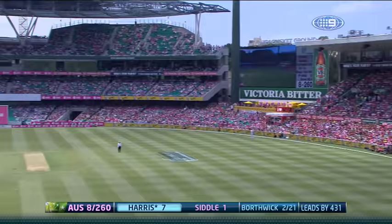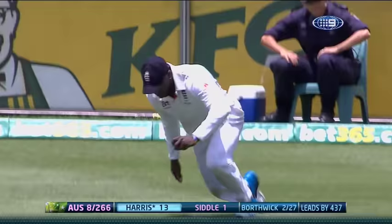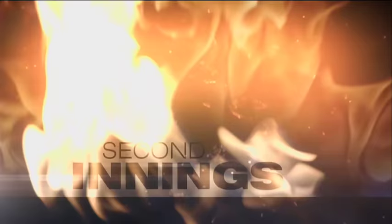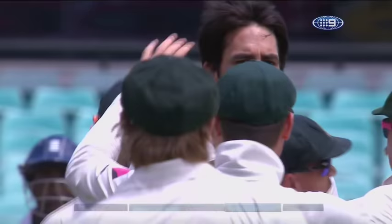Oh, not only is Ryan Harris a strong boy, he's brave. Catch! Calls go up for the catch. And Carberry this time is able to comfortably stay inside the boundary. It's an edge, and Bairstow picks up a catch. Good bowling. Oh, it's really good bowling because he's got him fishing and edging. Well, he's beaten for pace, for bounce, for all the things that the great fast bowlers bring to the game.